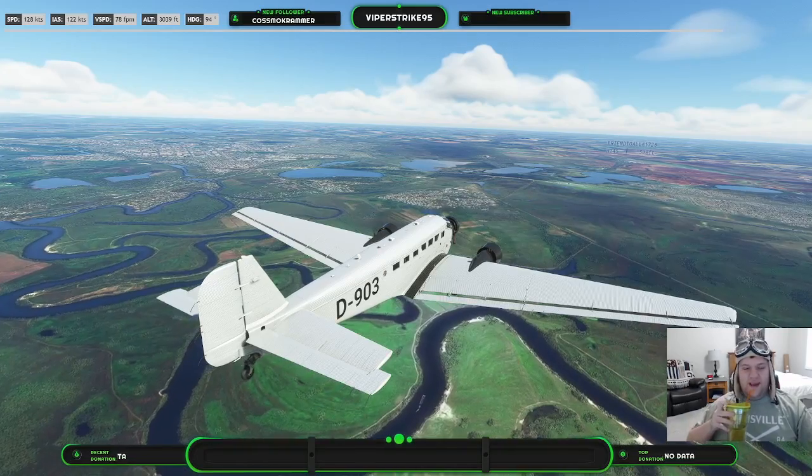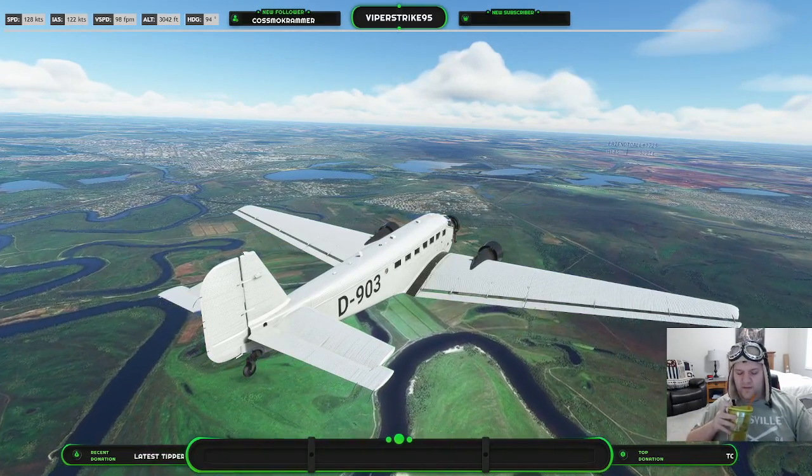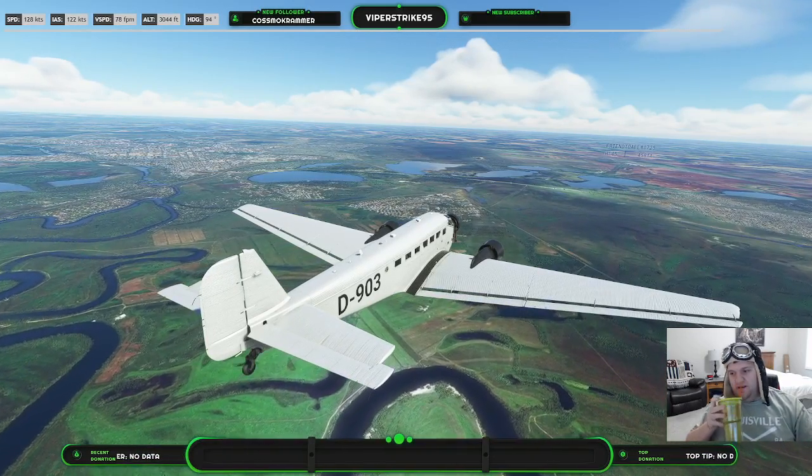And I'm flying one of the add-on planes. This is the J2 from Microsoft. This is one of their third-party planes they've made.